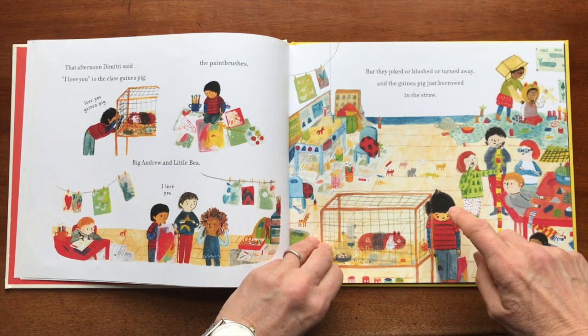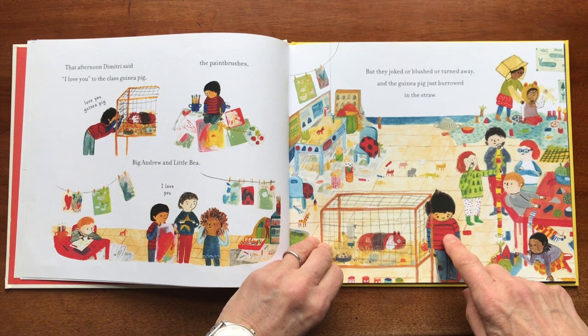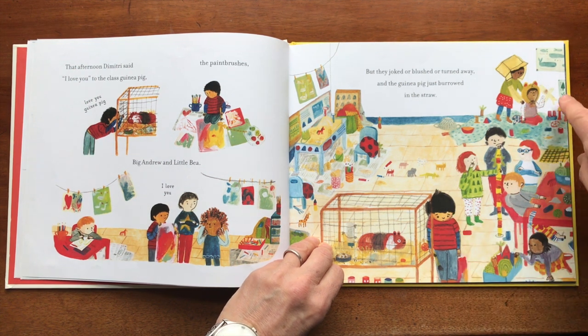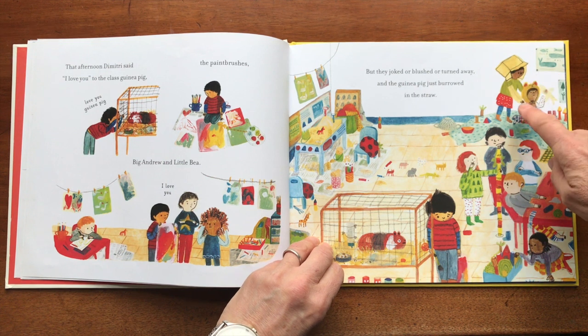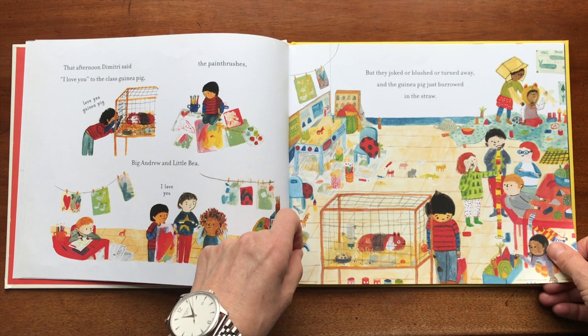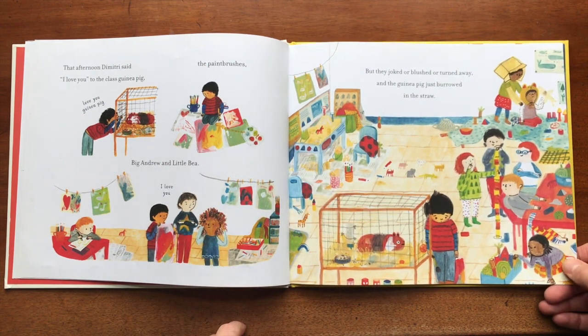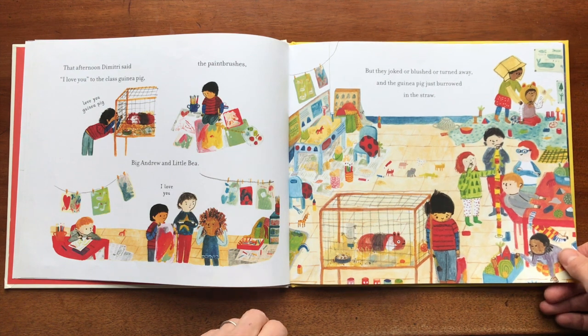And it's easy to focus on Dimitri because he's so warm and you feel so much for him. But just look at what else is going on. This little girl with a box on her head there. Here's the sand tray, the dressing up corner. It's all just like any nursery anywhere in the world.